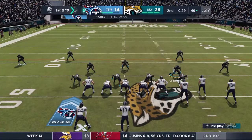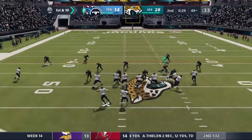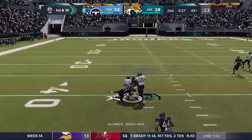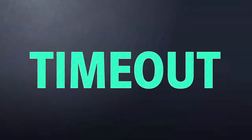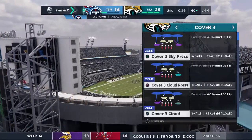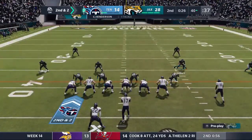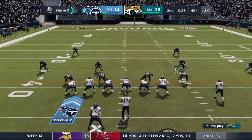Now a timeout called for by the offense, as the clock will stop with just under 30 seconds to go in the first half. Man open left side is Brown. Now Tennessee going to use the second of their timeouts, as they'll stop the clock with 26 seconds to go until halftime. Facing a 2nd and 2 after that last catch, good for 8 yards.